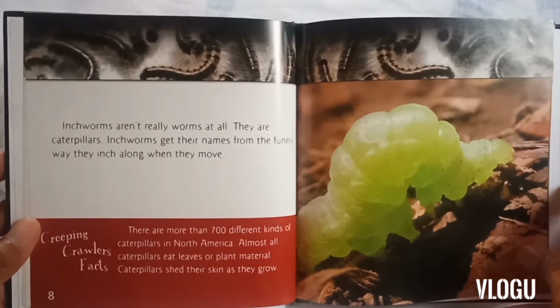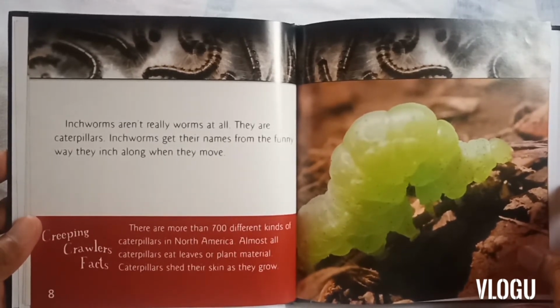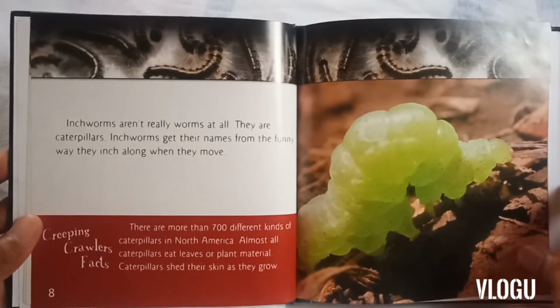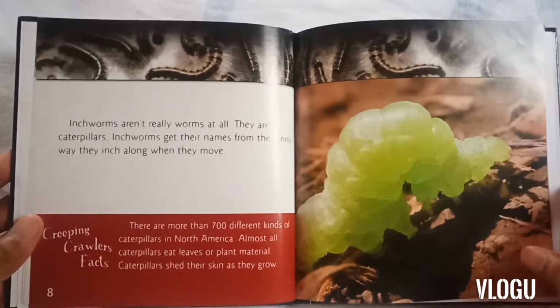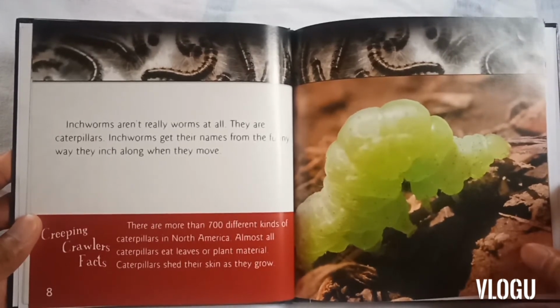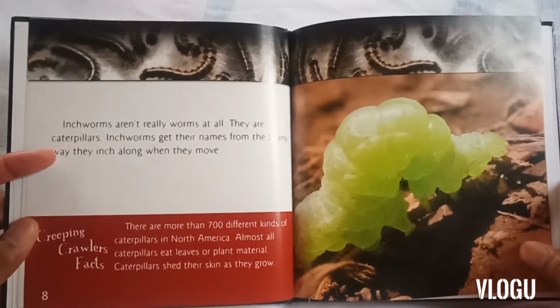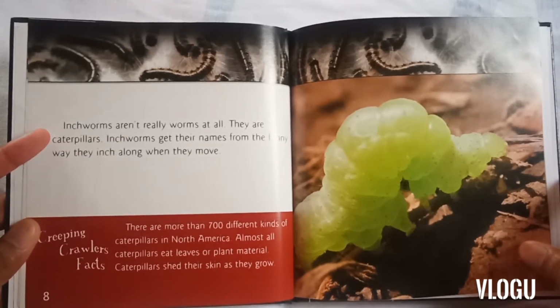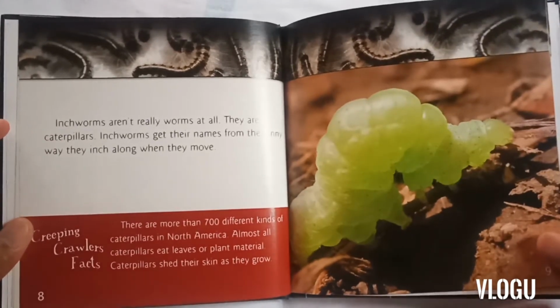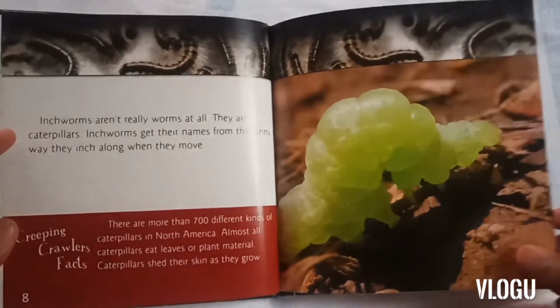Inchworms aren't really worms at all. They are caterpillars. Inchworms get their names from the funny way they inch along when they move. Creeping crawler facts. There are more than 700 different kinds of caterpillars in North America. Almost all caterpillars eat leaves or plant material. Caterpillars shed their skin as they grow.